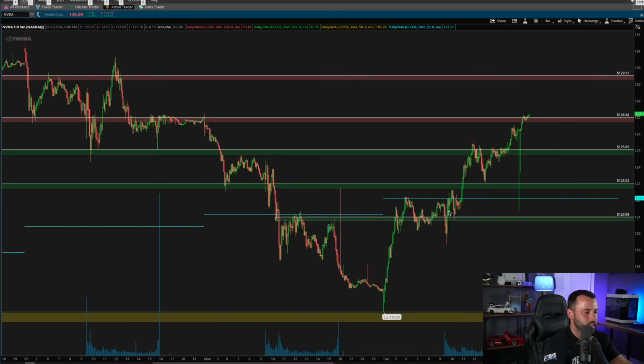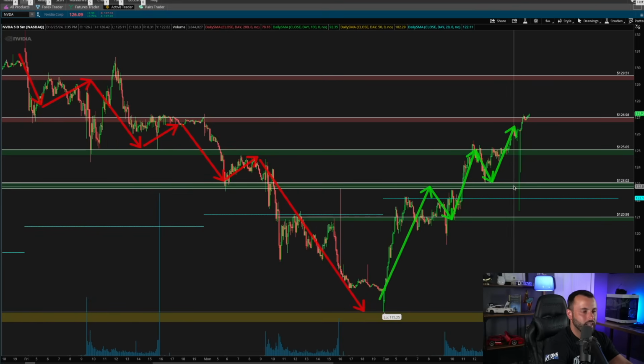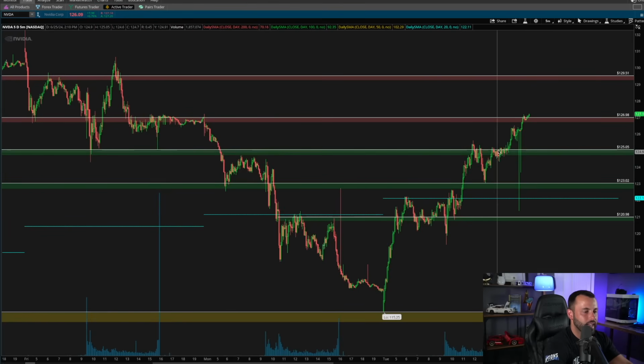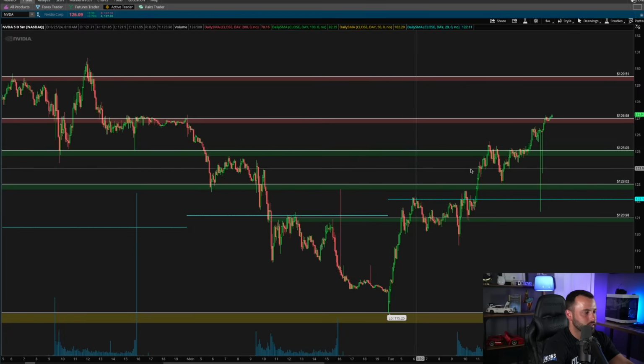So I saw this stair-stepping upside start to form, right? I went from a stair-stepping downside move to the potential of a stair-stepping upside move, and that is the confirmation that I need to hold a trade off a major demand, and now I can just watch these levels and continue to monitor if they hold or if they reject.